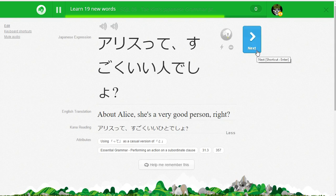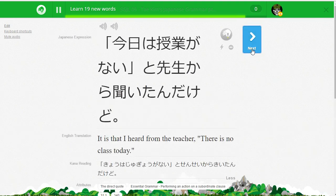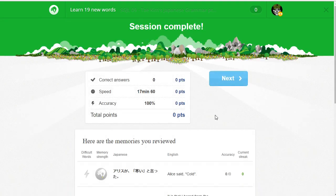Okay, アリスってすごくいい人でしょ。アリスが寒いと言った。Let's finish this up. 今日は寒いとアリスが田中に言った。Okay, so that's good. Now that I think about it, that's saying 17 minutes. It was actually longer than that. That started around 40 minutes. That's about a 30-minute lesson.